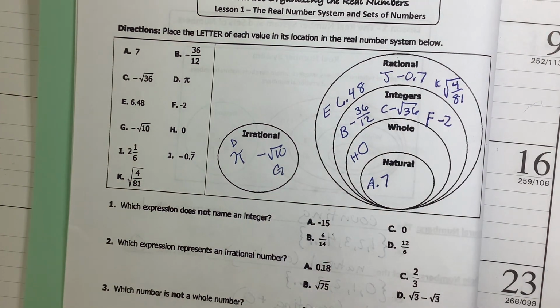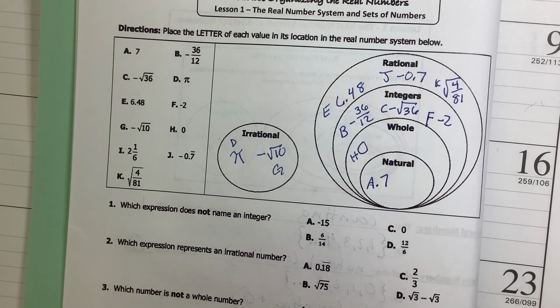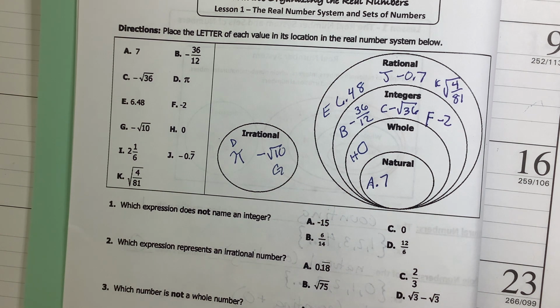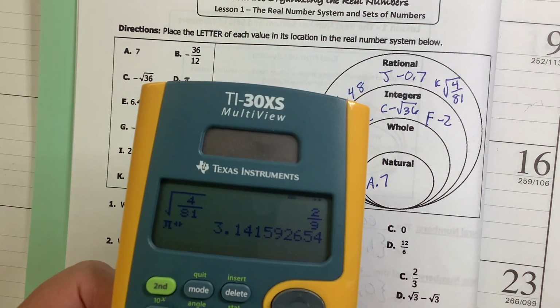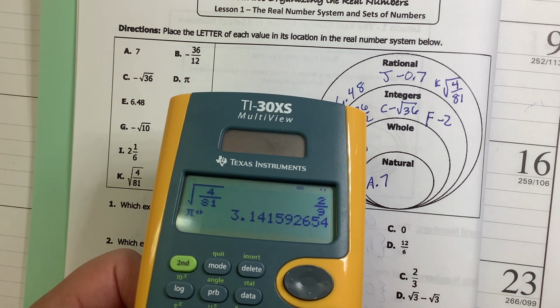So as long as you can put it in the calculator and it becomes a rational number or an integer or a whole number or a natural number, then you can say that that's a real number in the rational, integer, whole, or natural. Irrational, if I put pi in here, which there is a pi button on our calculator, here's pi, and if I hit double arrows and enter, it comes up as 3.14159, blah, blah, blah.